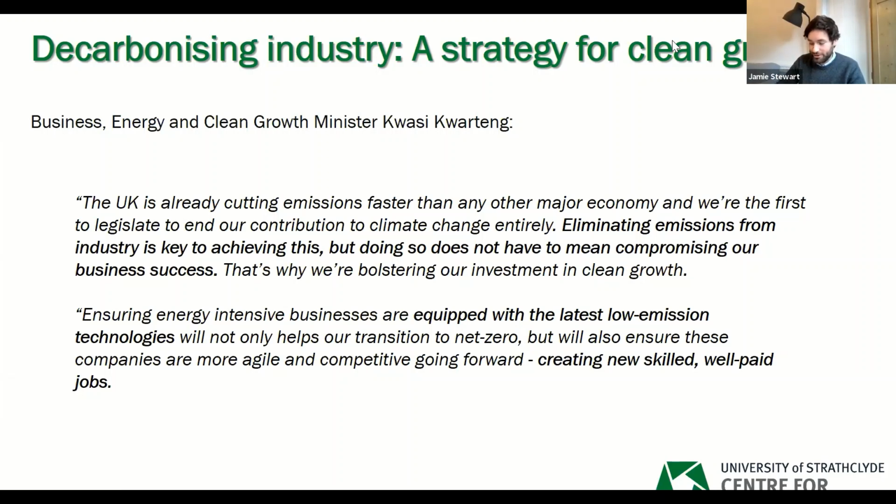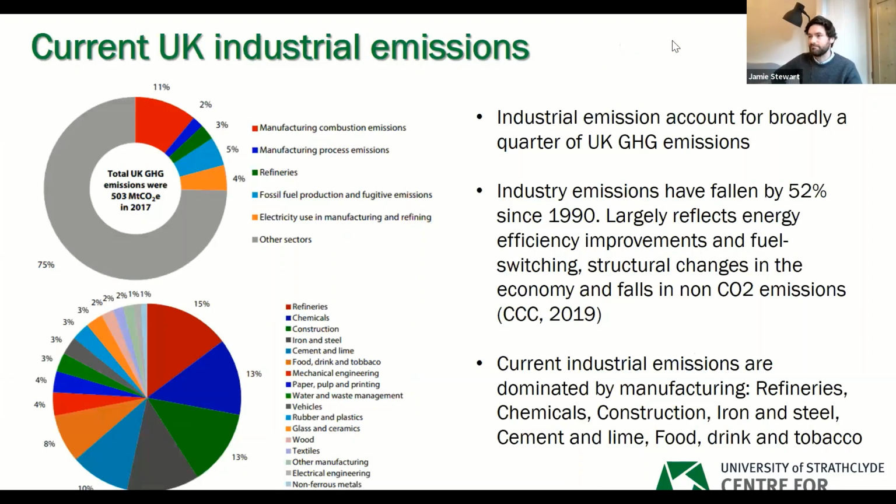So that's the vision and the optimism, I would guess, from government, but I think we need to talk about the scale of the challenge. Currently, industrial emissions amount to around a quarter of all emissions in the UK. They have come down fairly substantially in the last two decades. From 1990 to 2019, we did see a 52% reduction in emissions from the industrial sector.